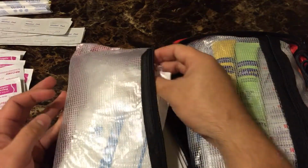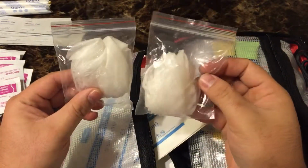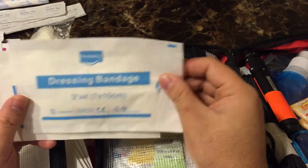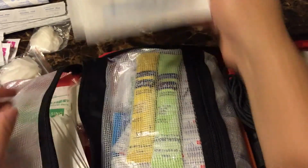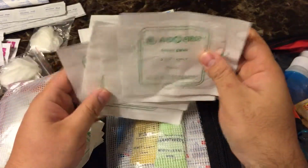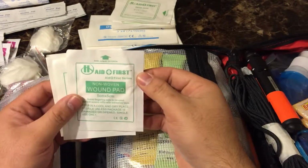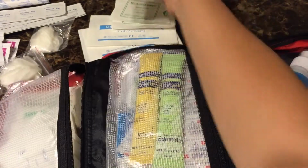All right, moving forward, you get some gloves, just in case someone has a really bad bleeding situation. So we'll just go around the pack here. You got some dressing bandages. I believe there are 2 sizes in here. You got 3x4 inch ones. Put those over there. And what you got here? You got gauze swabs, 3x3 inches. You got a bunch of those, about 5 of those. And you got first aid non-moving wound pads. You got 1, 2, 3, 4 of these right here, right? 4 of these.